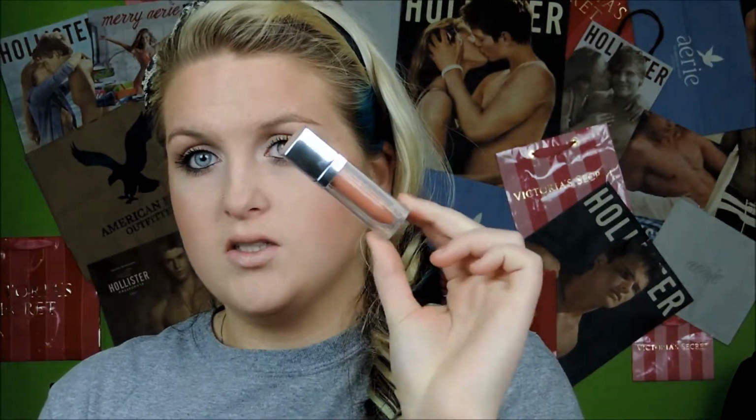Like, I could do this without a mirror. For your sake, I'll use a mirror. And by itself, it is a little too light. So what I usually do is put a darker gloss, like the Nude Illusion Color Elixir, or this Buttergloss in Creme Brulee, and I'm going to use the Buttergloss today. So on the daily, I'll either just put on some kind of chapstick or a Buttergloss, because they're awesome. Props to me for just talking while putting on lip gloss.